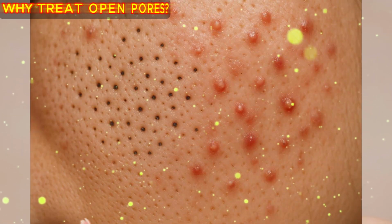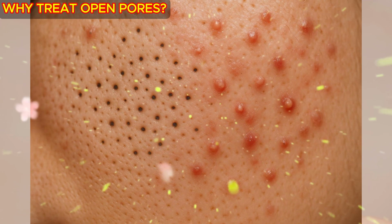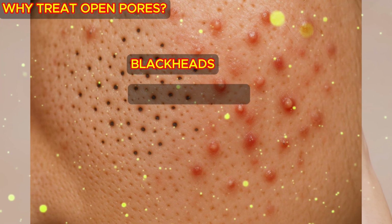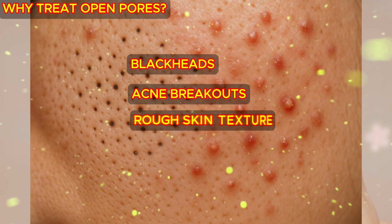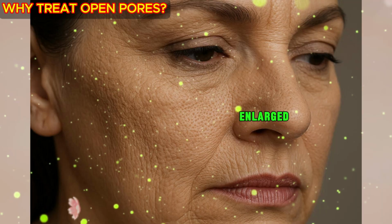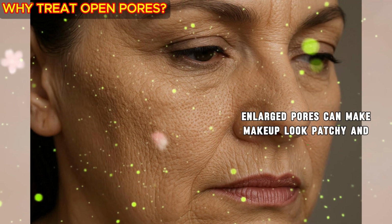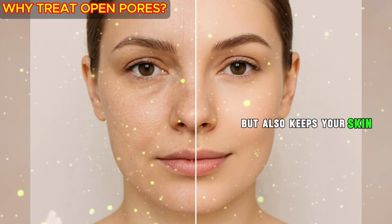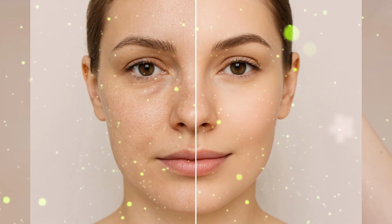Why treat open pores? Now, here's why this is important. Untreated open pores can lead to blackheads, acne breakouts, rough skin texture, and even premature aging signs. And honestly, enlarged pores can make makeup look patchy and uneven. Treating them not only improves appearance but also keeps your skin healthier and cleaner long-term.